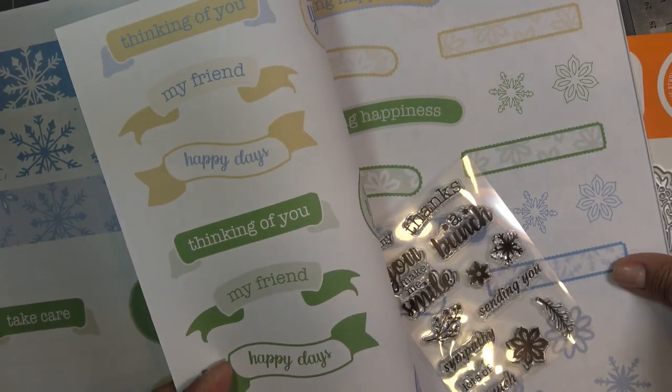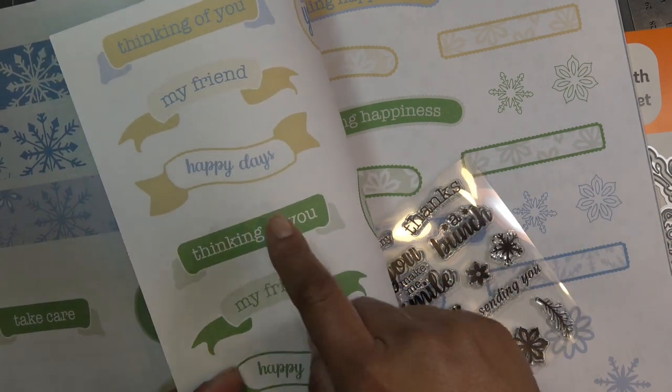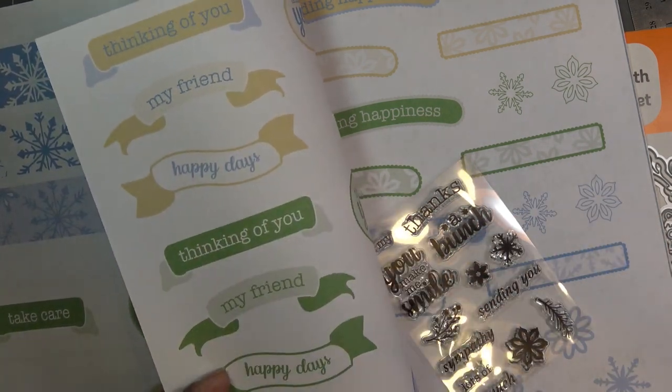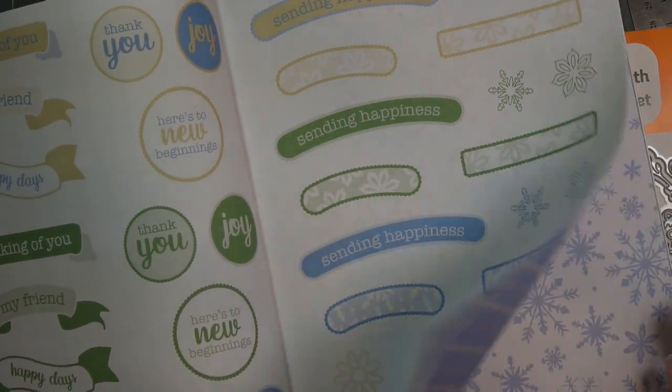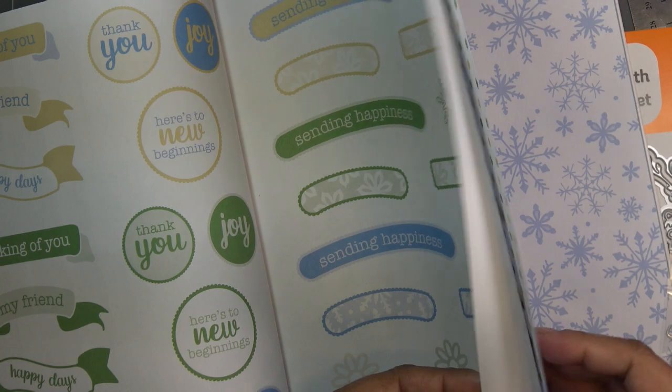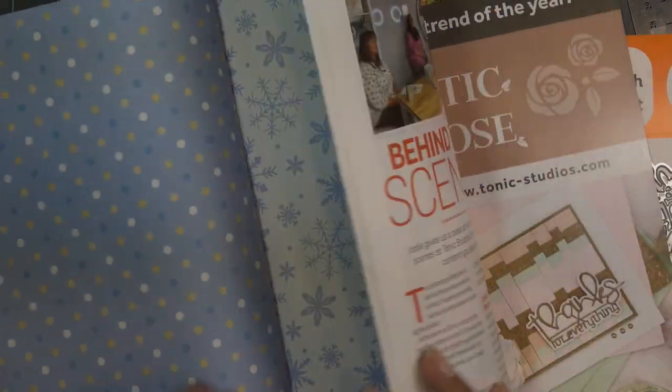I think the dies, what happened is I think it's a new thing. Maybe it's not a new thing. But they really do coordinate with this. And then they coordinate with some of the ones in the older book, right? In the older magazines. So I am happy to have them. Again, you can always just stamp in them. So yeah, that's it.